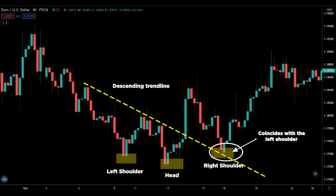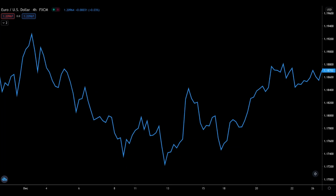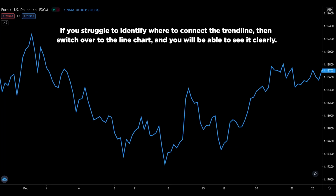So we wait patiently for price to pull back to the level before taking a trade, which I will cover in step 3. Oh, by the way, a quick tip, if you struggle to identify where to connect a trend line, simply switch over to the line chart and you will be able to see it clearly.